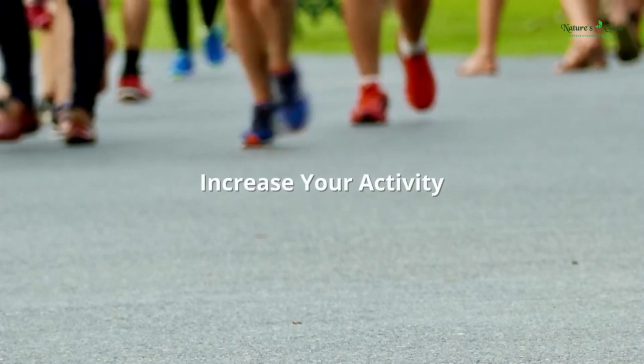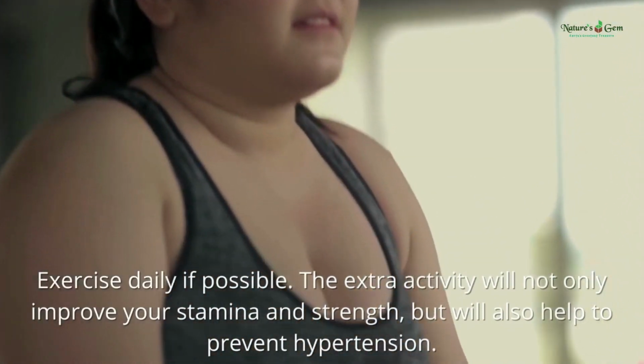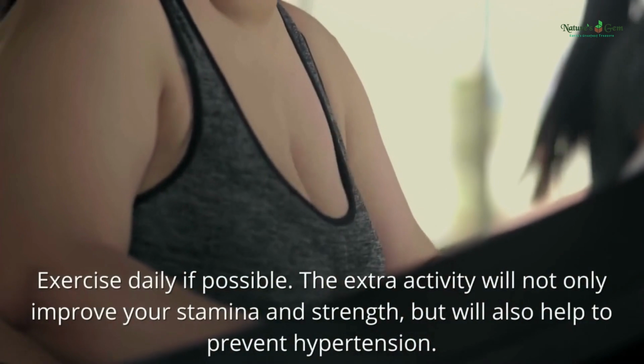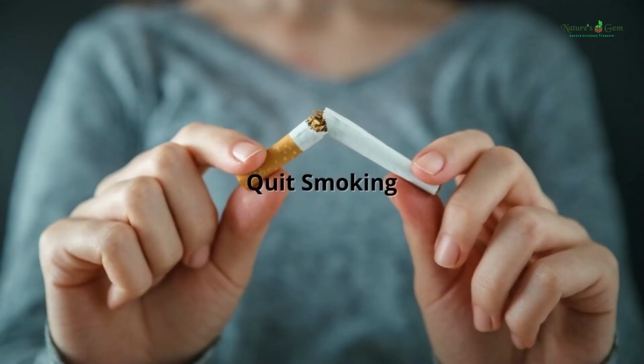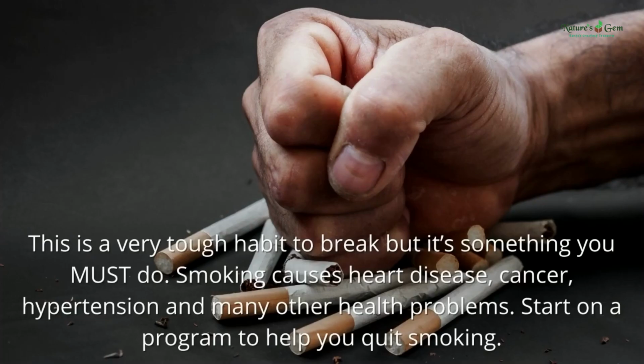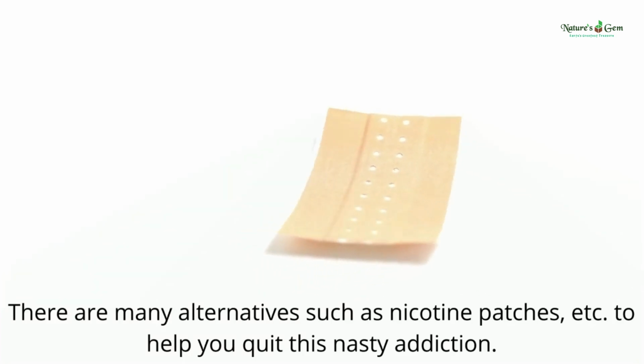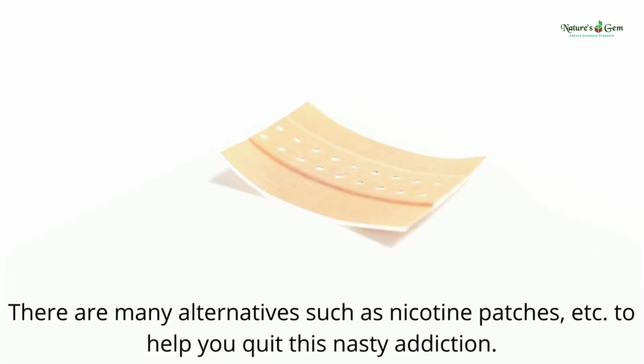Increase your activity. Exercise daily if possible. The extra activity will not only improve your stamina and strength, but will also help to prevent hypertension. Quit smoking. This is a very tough habit to break, but it's something you must do. Smoking causes heart disease, cancer, hypertension and many other health problems. Start on a program to help you quit smoking. There are many alternatives such as nicotine patches, etc. to help you quit this nasty addiction.